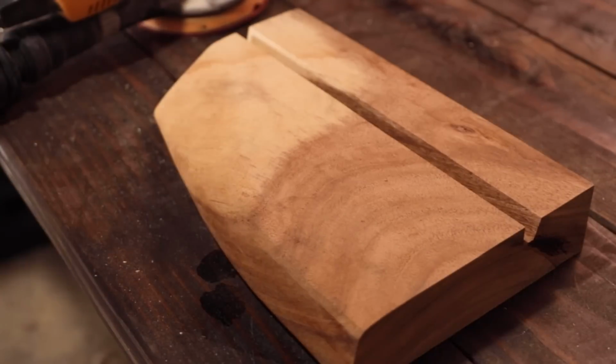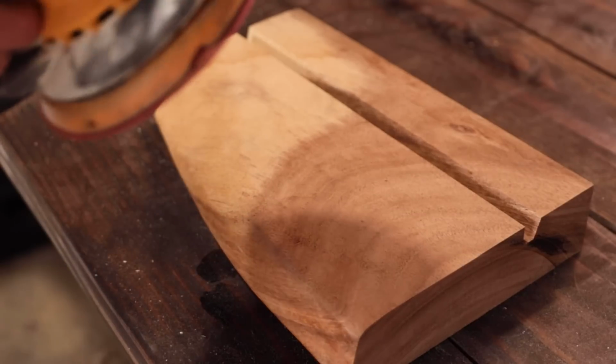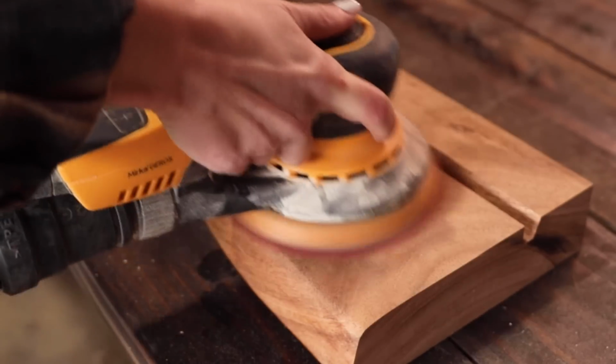Let's sand and finish. Woo! I love a quick project.